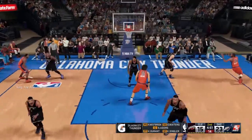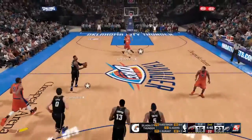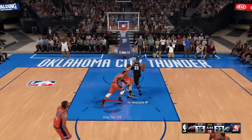Westbrook the point with Waiters at the 2. Durant is up there with Kyle Singler. And it's Adams in at the center, filling out the middle. That's the lineup out there for the Thunder.